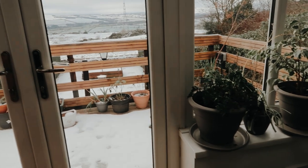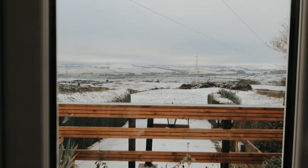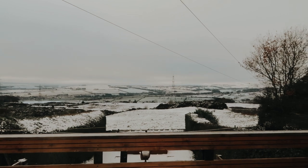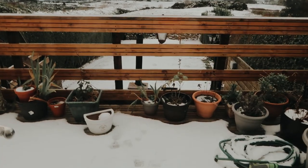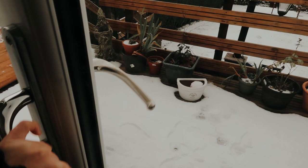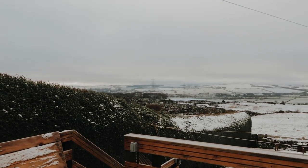And one of the selling points of this house that really just won my heart is this view. It's just absolutely beautiful all the time, and we are in winter now, so we do get quite a lot of snow here. It just started a couple of days ago, and we've got this decking here, and it's so quiet and peaceful.